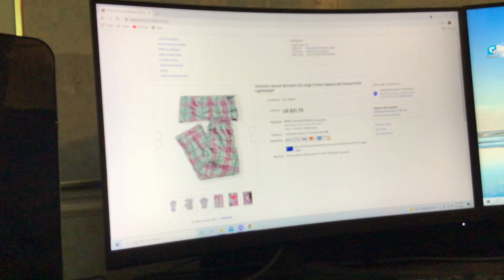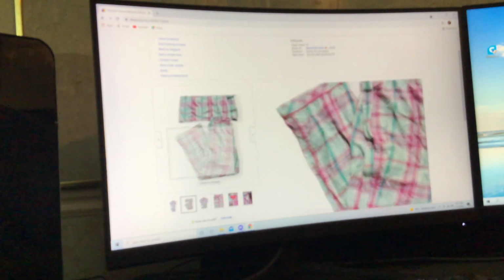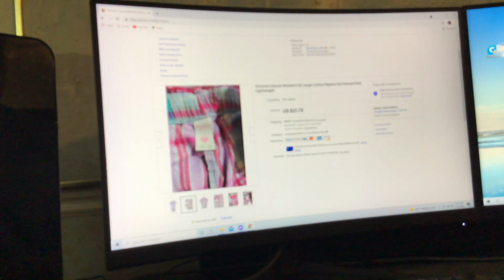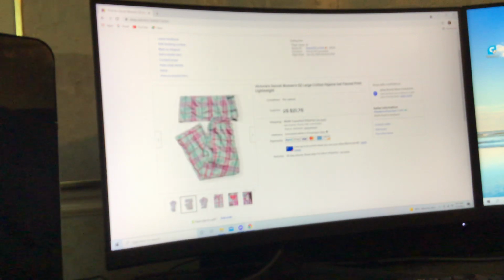And let's see. So I'm taking the photos with Photo Room. And so those are turning out a little bit better because upstairs for flat lay I don't really have a great spot for something this big. But I did sell it for $21.75 plus $8 shipping.